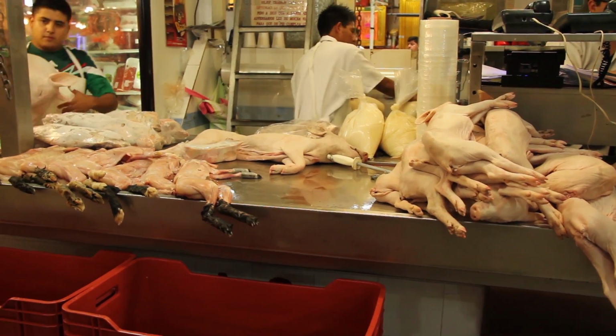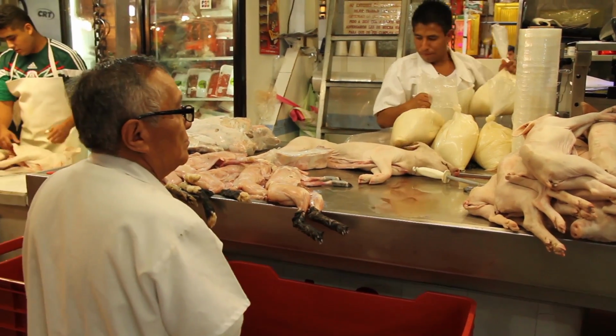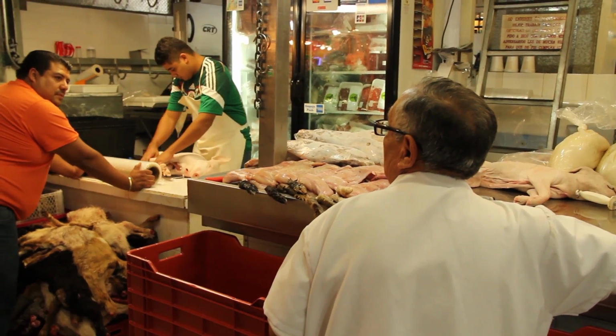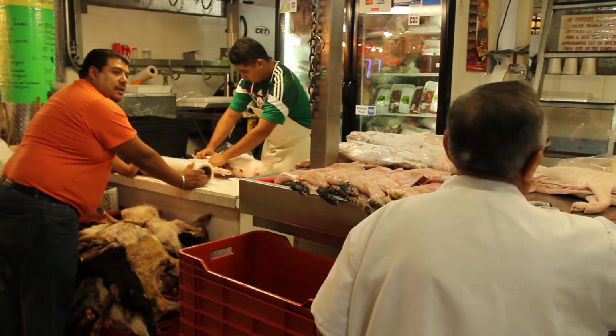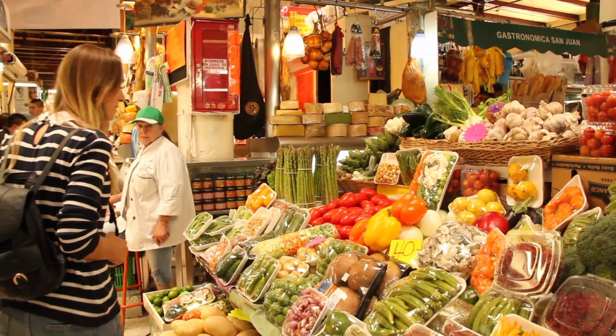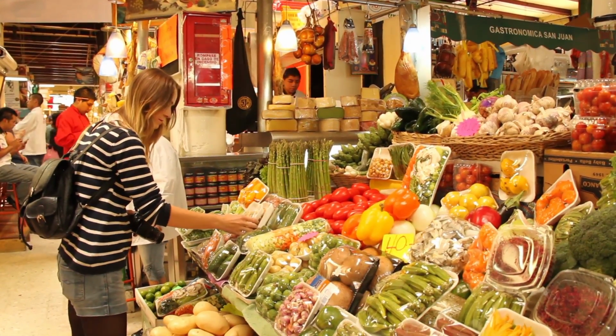I think that was the only thing I found difficult, maybe, was to see all those little animals, some of them with their fur still on. But I suppose we're just used to seeing it in the supermarkets a few stages later when all that's been done, so it's not too different really at the end of the day. Vegetarians might find it a bit hard to stomach. Still worth a visit, definitely.